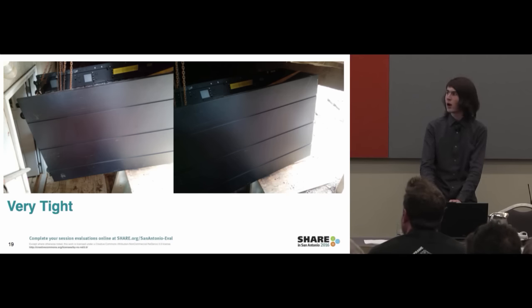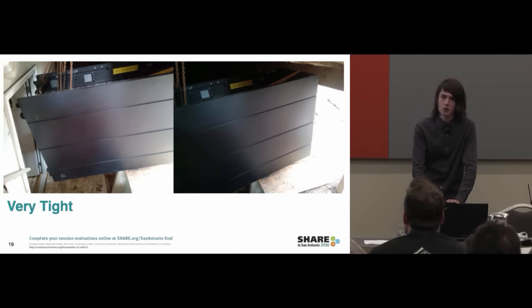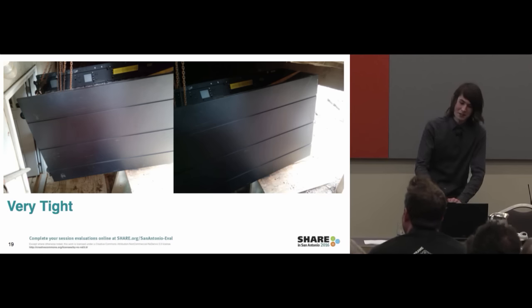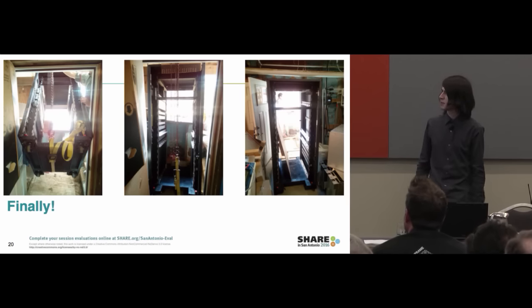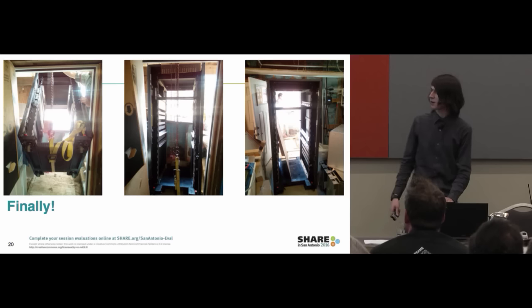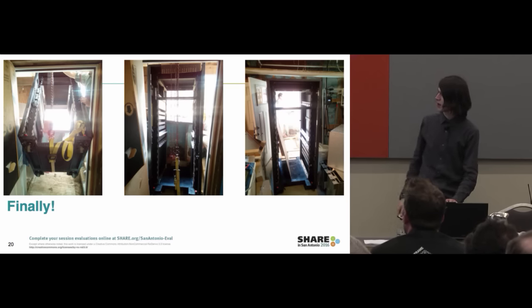And so, moving all of the other pieces into the basement, I weighed everything except the very large chassis, and I estimated the rack itself probably weighs about 800 pounds. So, yeah. And finally, lowered it down straight into the basement, and the rack, the heaviest part is in the basement, and you can see the other two chassis right there.